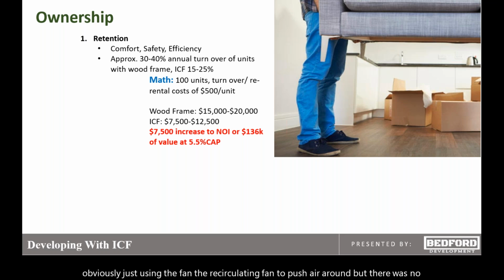I had another tenant one time. I was doing a tour of one of our buildings, and a tenant said that the only thing she needed to do to heat up her unit was to light a couple candles, which was kind of remarkable. But those are the things that make a tenant want to stay. When they don't have those high energy costs for their unit, they feel comfortable, they feel warm. It's not just hot air being pushed around a cold room.